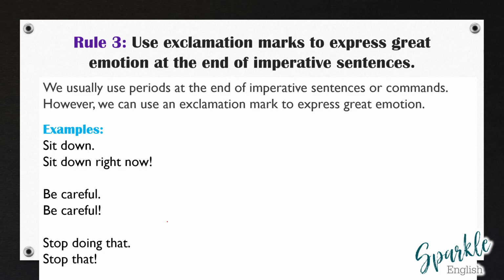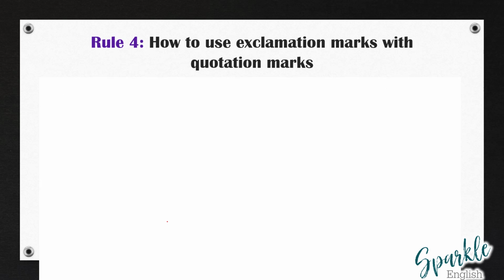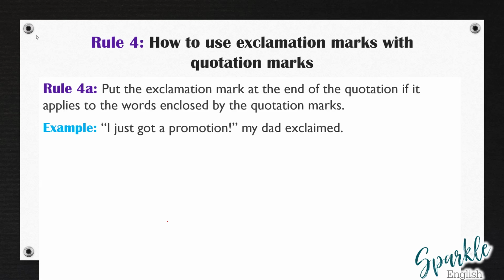Okay, so when you have excitement in your voice or you want to express great emotion, we're using an exclamation mark. And the last example: Stop doing that. Stop that! Okay, so you can use exclamation marks when you want to express great emotion. So rule number 4, we're going to talk about how to use exclamation marks with quotation marks.